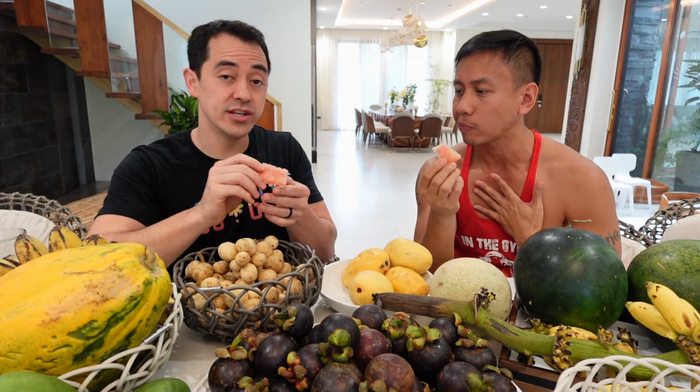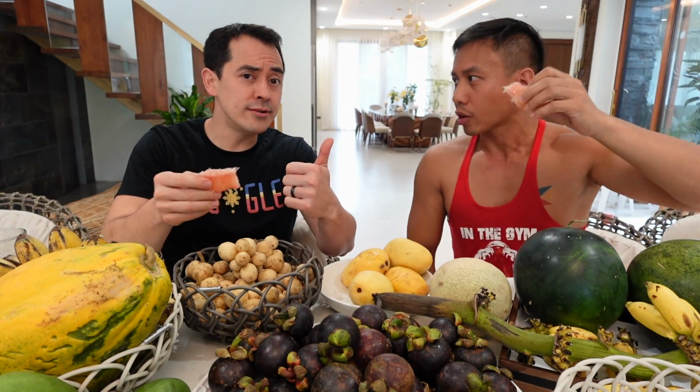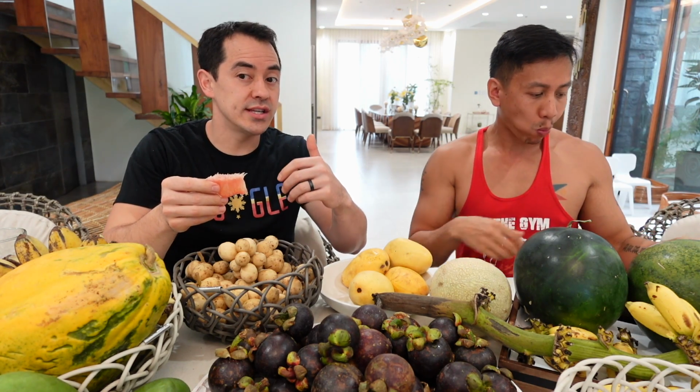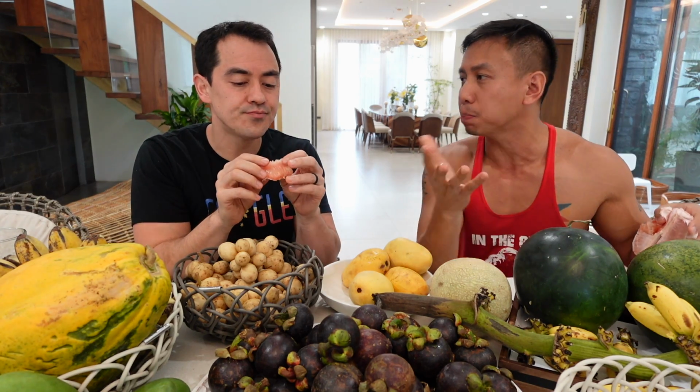By the way, this is the pomelo. This is way better than I thought it would be. One, the sweetness is subtle. And two, it's not too sour like a grapefruit. Right. It lacks the bitterness of a grapefruit.